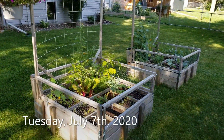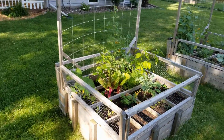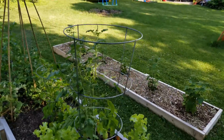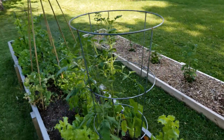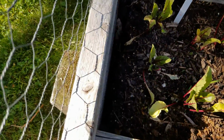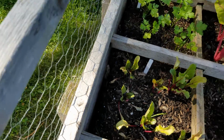It's Tuesday, July 7th, and I just want to do a quick garden update. Things have not been growing very well this year, especially root crops, and I've been thinking about why. Stephanie pointed out that the soil is kind of contracting. It's kind of hard to see, but it's pulling away from the side of the bed.